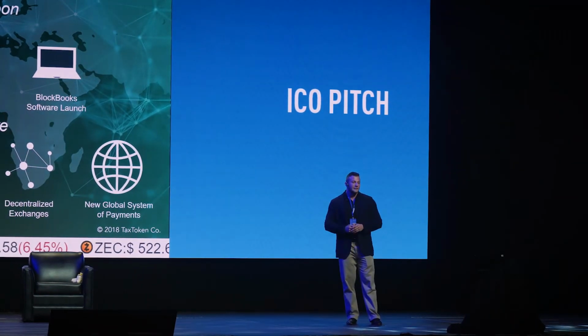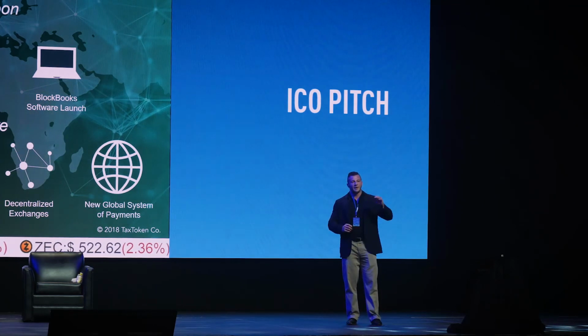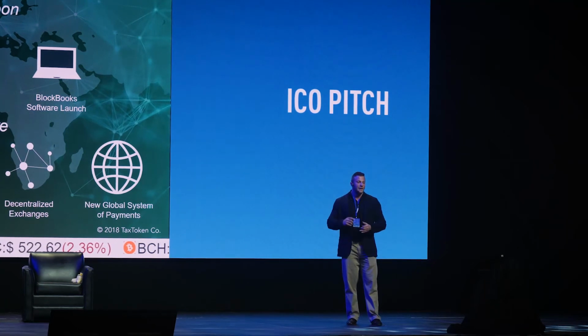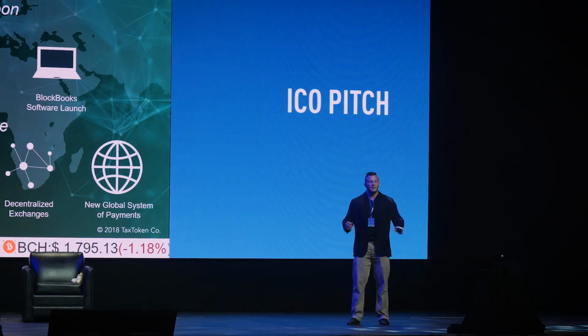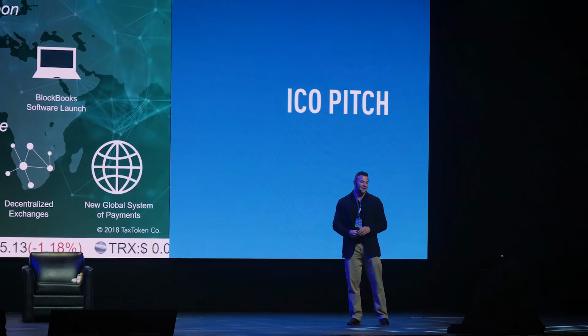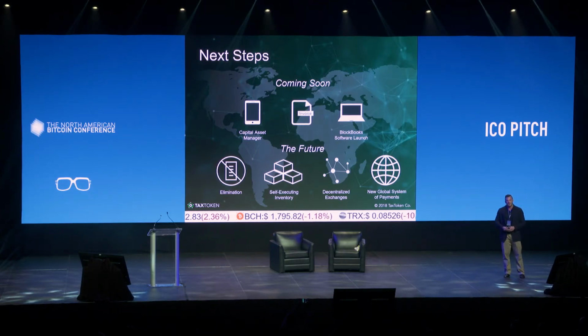At the end of 2019, with our Blockbook software launch, we're going to have the entire accounting suite. From start to finish, we're going to have auto general entries, and we're going to make sure that we save you the most time and money and remove costly CPA hours. With everything being on the ledger, we're going to see a complete elimination of all paper receipts. I don't know about you, but I've hated taking all my receipts and making sure that I have to use them for after this conference. With the self-execution of inventory, everything's going to be replenished. So supply chain economics is right there to work with us.